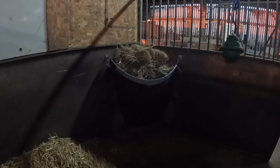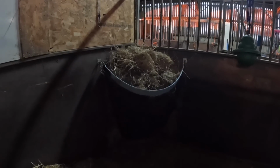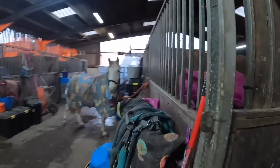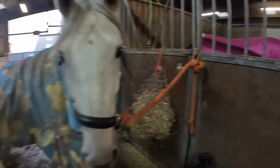He's had this ages actually. I just haven't put it up since we've moved stables, but I really need to get Snip one of these because the issue with her being on box rest is she drags all of her hay into her bed. So that's my next mission. Right, come on, little man.